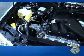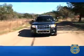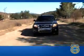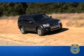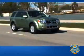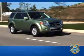There's nothing new happening under the hood of the Escape. The base 4-cylinder engine still puts out 153 horsepower. While low on power, it offers decent fuel economy of up to 22 miles per gallon in the city and 28 on the highway. A 3-liter V6 is also offered, which, when properly equipped, can help the vehicle tow up to 3,500 pounds. The Escape Hybrid continues as one of the few gasoline-electric hybrid SUVs available.